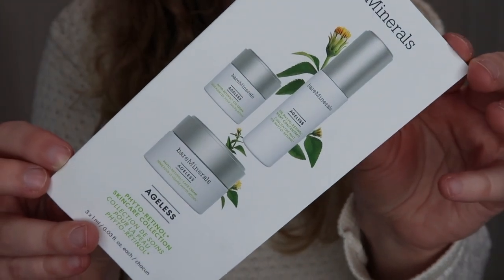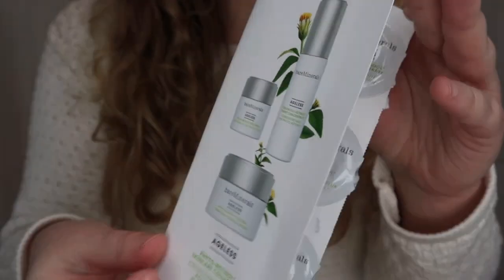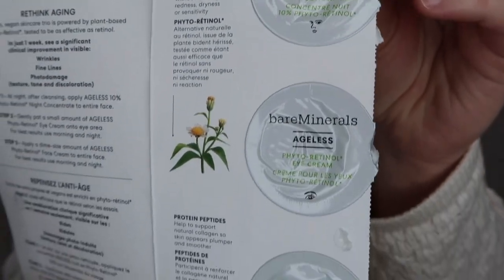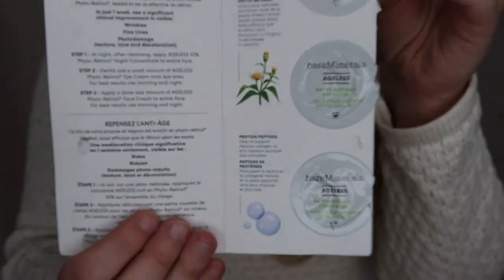Okay, now I have a bunch of sample sizes, and I think most of these were from projects, like Project Pan. So the first one, I think I've actually already talked about this, so I must just not have put it in my empties last time around, but this is the Bare Minerals Ageless Phyto-Retinol Skincare Collection. This has the eye cream, the face cream, and concentrate.